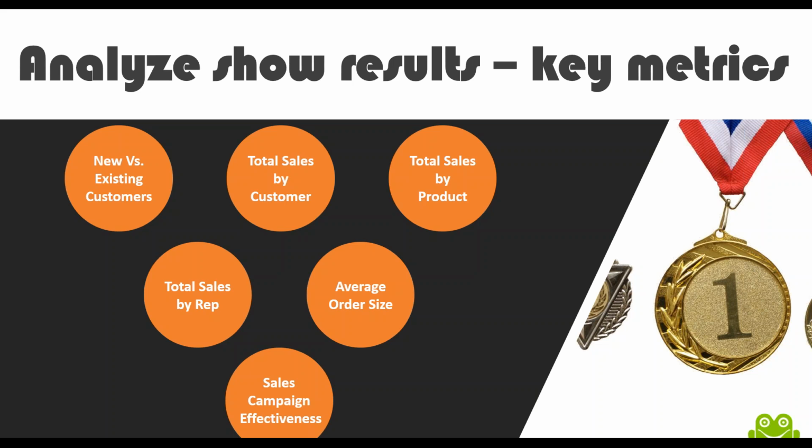If you're not collecting enough new customers, maybe you want to look at the training that you gave your hunters. Remember, those are the staff that are standing outside the booth pulling people in. Are they not presenting the booth in an attractive enough way? So you want to make sure that you understand why you've met or not met your goals for new and existing customers. You want to look at total sales by customer and see how you can up that number by maybe giving more specials to existing customers.